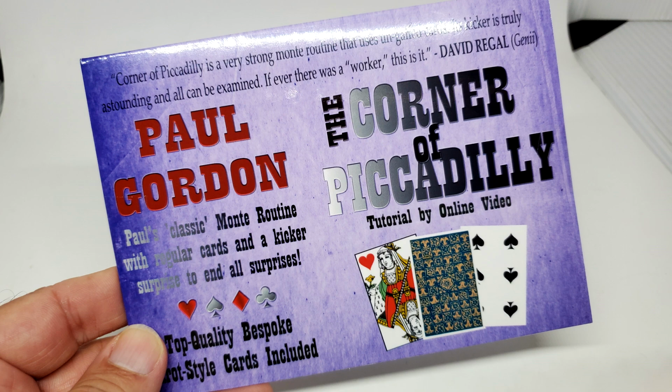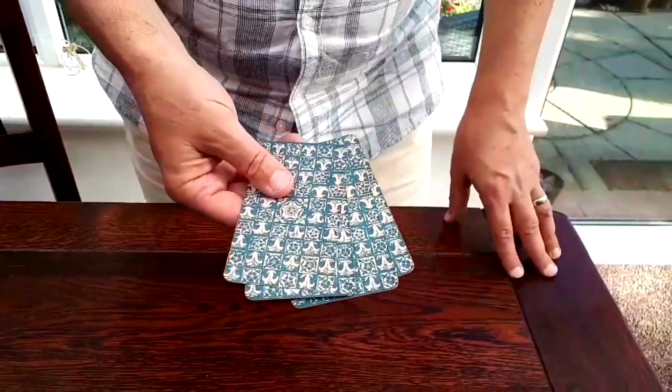His latest packet trick, Corner of Piccadilly. What is it? Corner of Piccadilly is a Monty style effect that has a kicker ending, of course. I think all the packet tricks that I've reviewed for Paul have at least one kicker ending, if not two. Corner of Piccadilly is fun because these are tarot size cards, so they're nice and big.